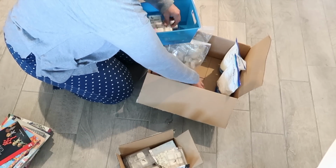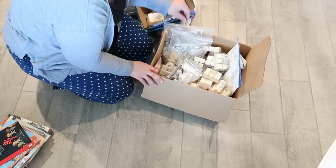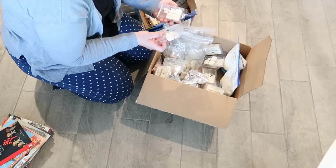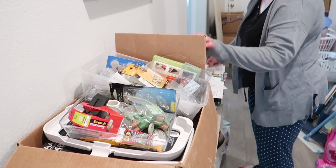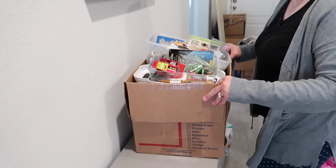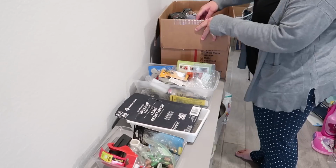I was doing the same thing with the wax melts, but what I didn't realize is that over time, the fragrance kind of leaches out of these plastic containers, and so they lose a lot of their fragrance. So I was actually tossing some of the holiday fragrances that I didn't really care for anyway because I know they're not going to be very strong. I did still keep some of these just to try to burn through them, but we'll see whenever I go to actually start burning them if they still have any fragrance, and then I'll toss them if they don't at that time.